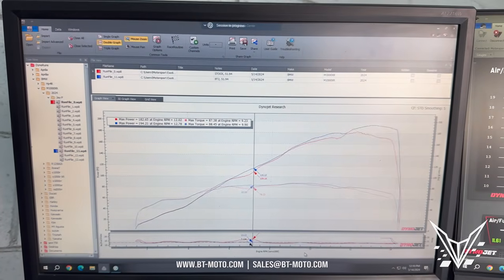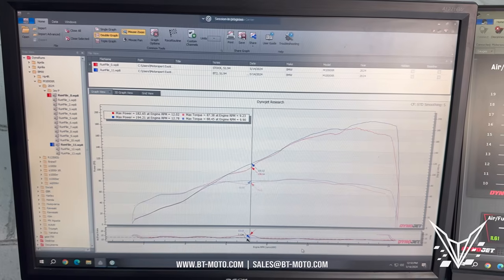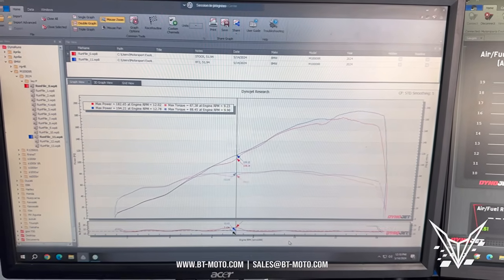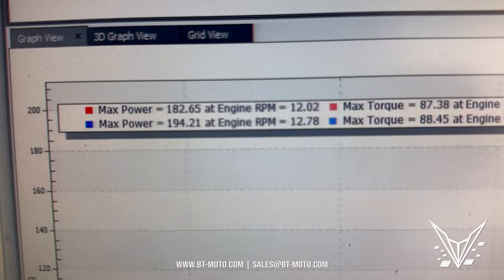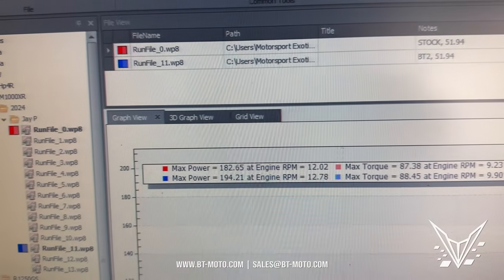Now, of course, the biggest benefit to our flashing here is gonna be de-restricting these gears. So second, third, fourth, and fifth gear have restrictions, not only in the mid-range, like you normally see, like we saw with second gear, but in the top end too. So what are the numbers here? We've got 182 stock, 194 after tuning. That is 12 wheel horsepower just up top. Forget that mid-range stuff. 12 wheel horsepower.